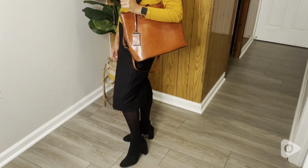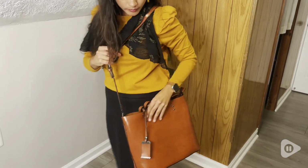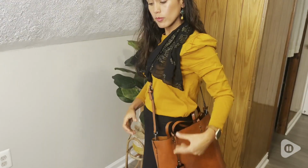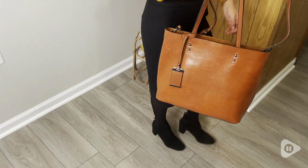If you're looking for a fashionable tote bag that is very versatile, let me show you why I love this one so much. This one here can not only be a handbag, but it can also work as a purse, crossbody bag, or a tote bag. It comes in a variety of beautiful colors. This is the 1A brown color.